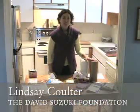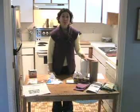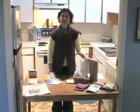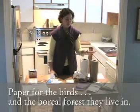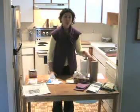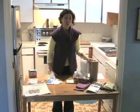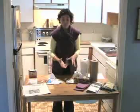Today I'm going to illustrate some ideas around how you can stop destroying the boreal forest. If you look around your home, we all use paper products to various degrees, some more than others. The average person will use about 700 pounds of paper per year, and these come in the various forms that you're probably familiar with.